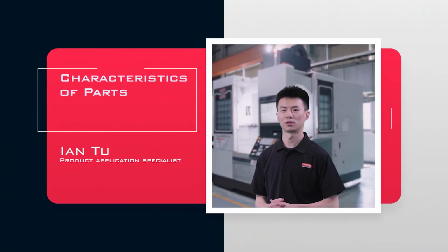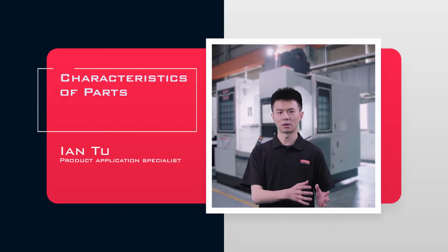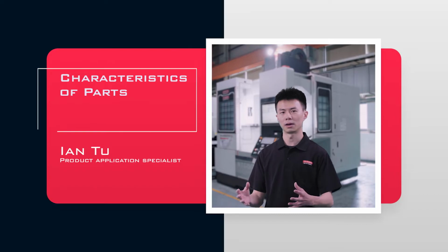Lubrication is a key factor to extend spindle life. Our design focuses on offering clean, accurate quantities of grease to the bearings in time. The auto grease pump provides fresh grease to every bearing in a closed loop.